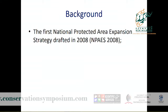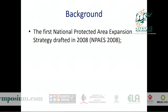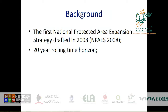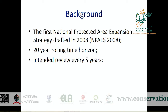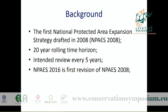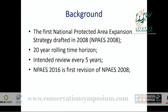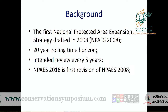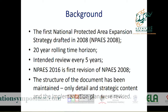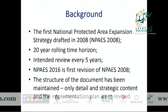Down there, okay. I wasn't quite sure of the audience I was talking to, so there's a little bit of background. The first National Protected Area Expansion Strategy was in 2008. It was set up with a 20-year rolling time horizon and the intention to review it every 5 years. So what we're talking about today is the NPAES 2016. That's the first revision. With the five-year timeline, you just have to have a broad, fuzzy edge on that. But fundamentally, we haven't changed the structure of the strategy. It's really about changing the detail and the content and trying to tighten up on some of the implementation side of things.